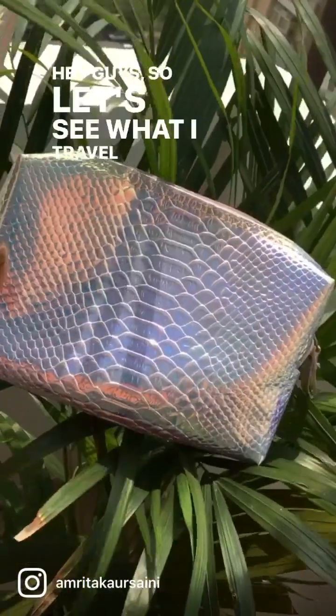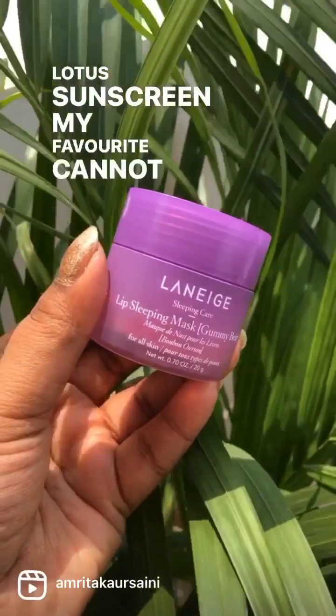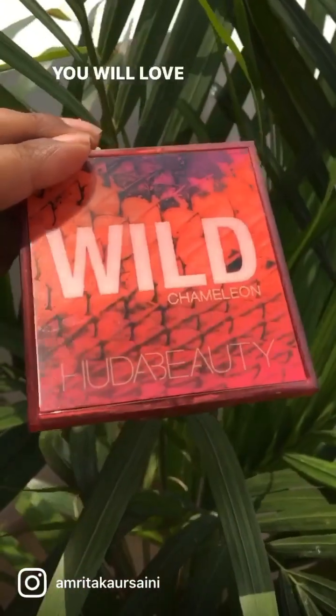Hey guys, so let's see what I travel with. This is the Face Shop Rice Water Cleanser, really amazing. Lotus Sunscreen, my favorite, cannot live without. Laneige Lip Balm, an amazing product. Bobbi Brown, my new favorite foundation. Innisfree Gel Cream, you will love it.